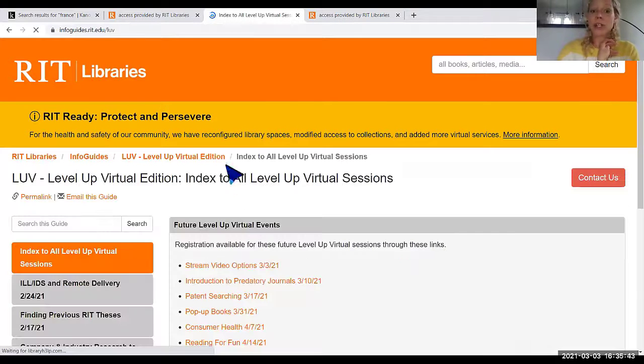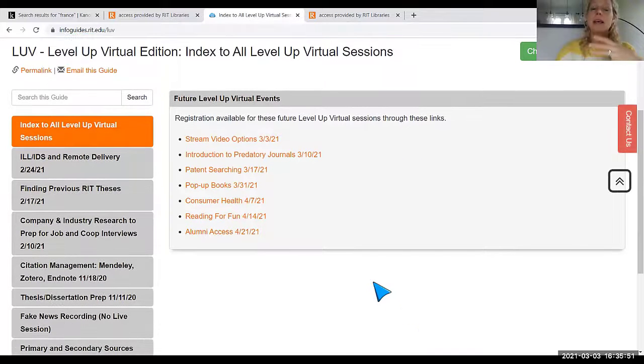They all look alike in terms of their interface. They have their table of contents, and then we can make boxes and different pages that you can navigate easily through links on the particular info guide that you're in. So research help, info guides, just type in Level Up and you can click to open up this page.